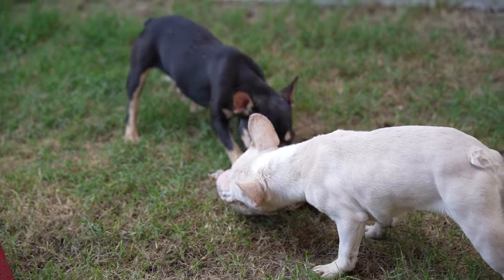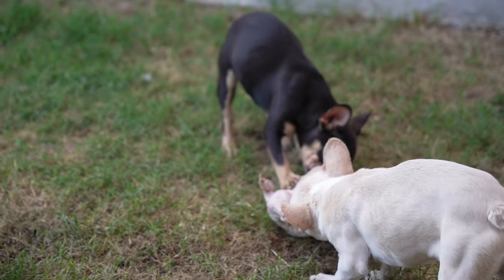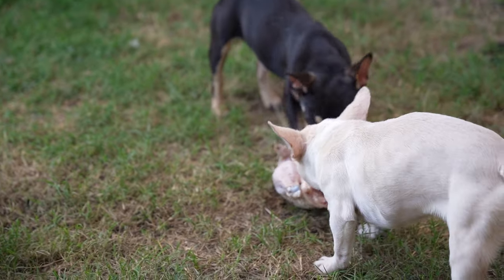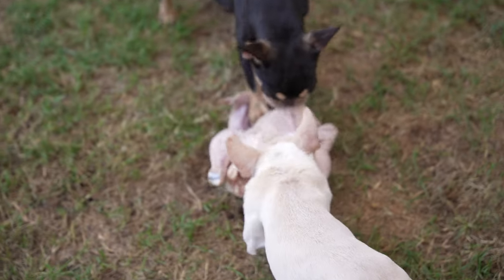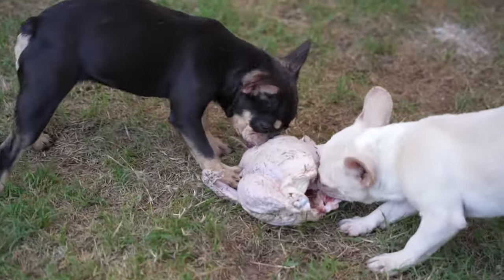I'm surprised they're sharing. They're doing a pretty good job of sharing. That black one gets a little motivated. I feel like the white one is the one that resource guards the most though. I know, that's what I was gonna say next, but the white one. She'll turn into a hoochie. He's the one that caused tons of problems.